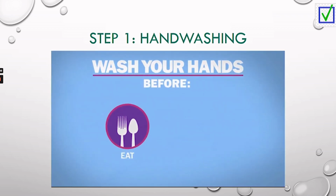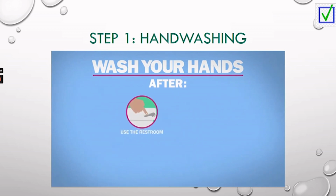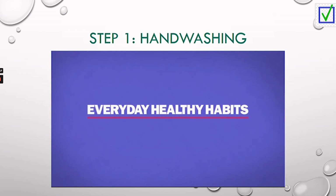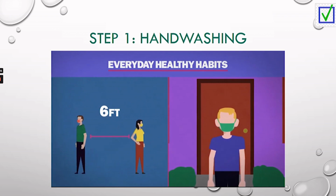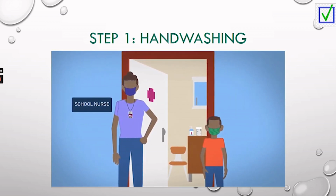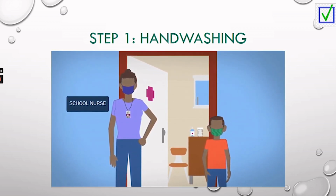Wash your hands before you eat or touch your face. And after you use the restroom, go outside, blow your nose, cough or sneeze, or touch your face covering. Remember to follow everyday healthy habits. Wear a cloth face covering, stay 6 feet away from others, and stay home if you're sick. If you have any questions, contact your school nurse, working on the front lines of the COVID-19 pandemic in schools.